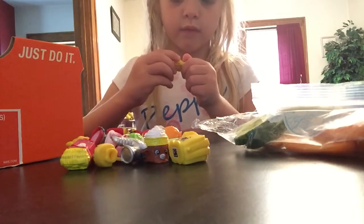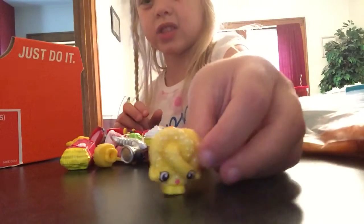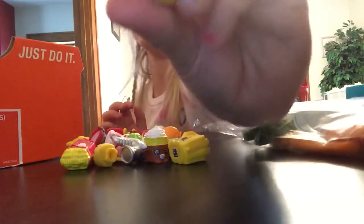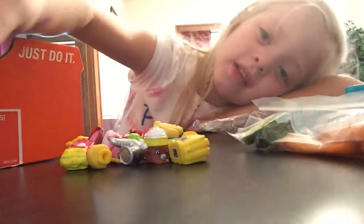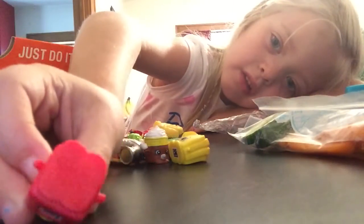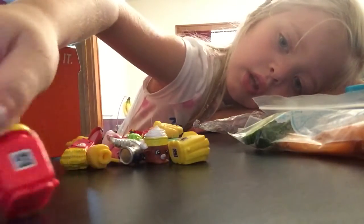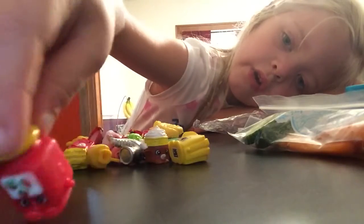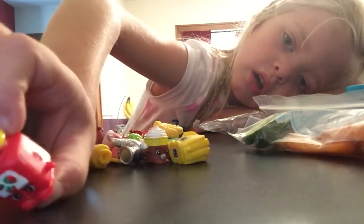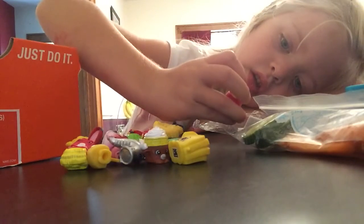Alex, do you want a bite? This is Pretzel Pretzel. She comes apart and she's a Lego. Yeah, this one, he's not a Lego. He has a little barcode. His barcode is on the back. And a yellow lid. It looks like it is.